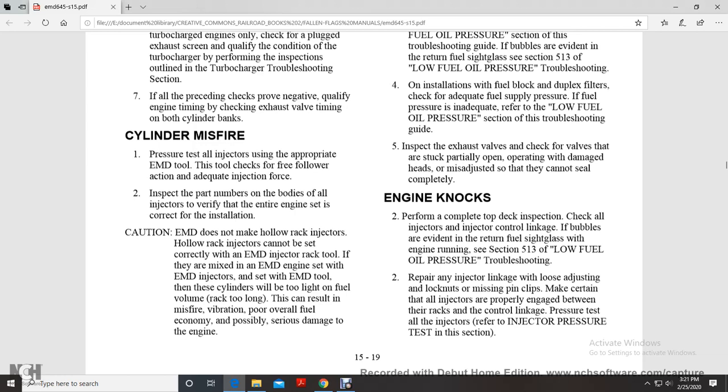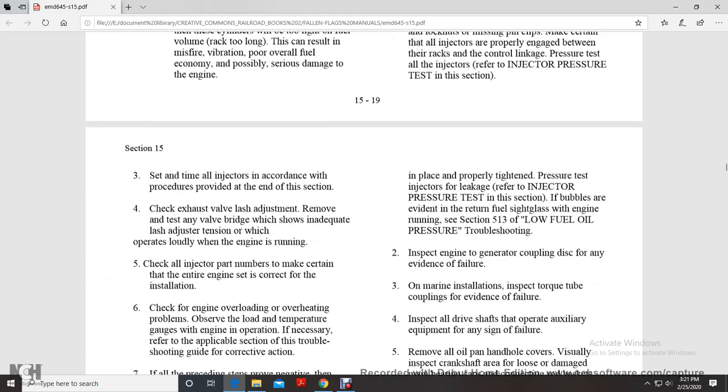Make certain that all the injectors are properly engaged between their racks and control linkage. Test all the injectors. Refer to the injector pressure test and inspection. Set the timing in all the injectors in accordance with the procedure provided at the end of the section. Check the exhaust valve lash adjustment.